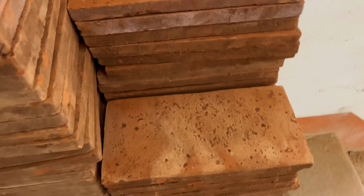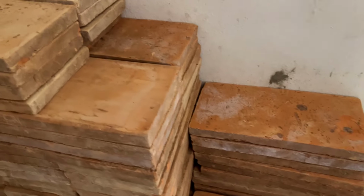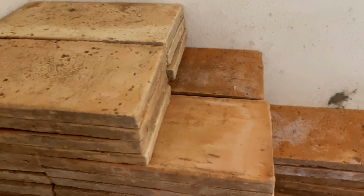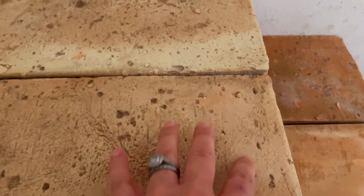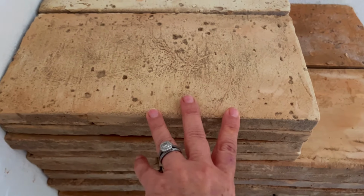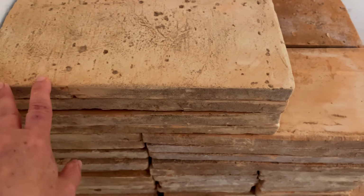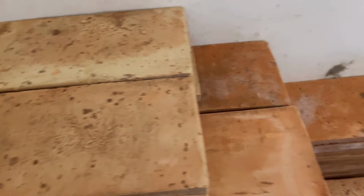Aren't they beautiful? These are our new terracotta tiles for the floor, and we are so happy. So they are paler than what we've got, but what makes them the different color is the wax that goes on top. So once they're waxed up and treated, they will be perfecto.